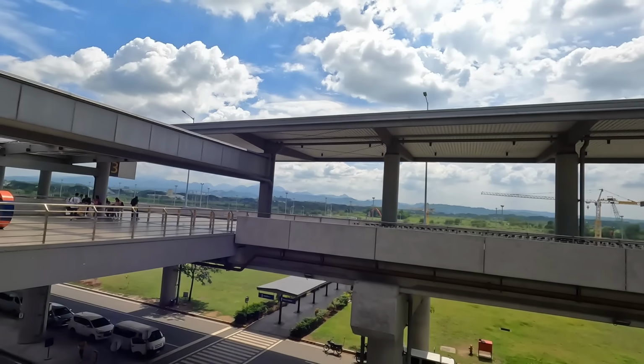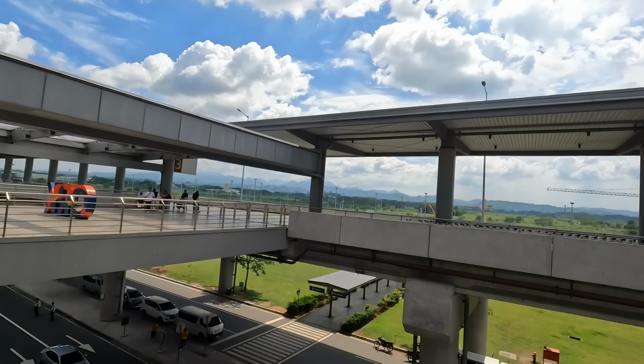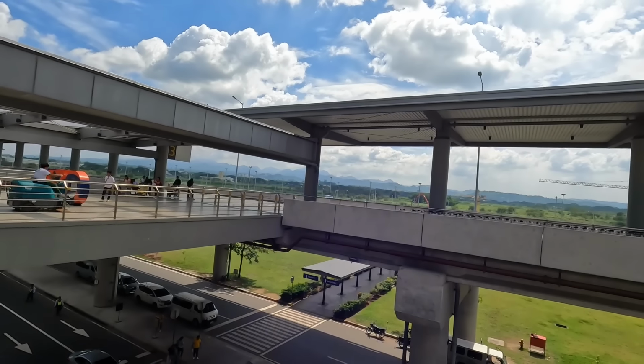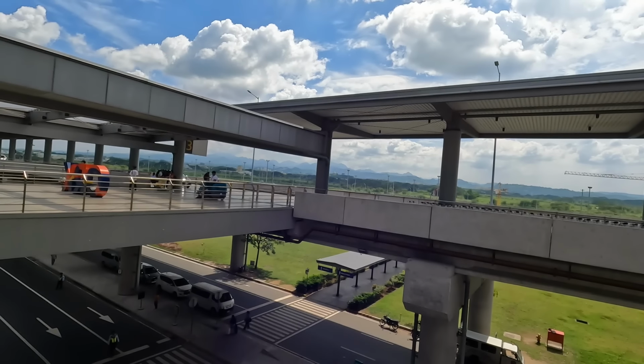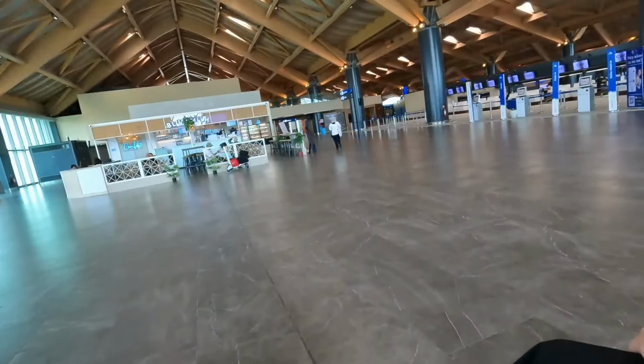Also, look at the mountains in the background over there. These are so impressive. I haven't really seen these mountains yet because it was always overcast. Today is the first beautiful day here in Angeles City in Clark, in Pampanga province. These are, I think, Sagada and Baguio, like that type of area here in Luzon. So, just north of where we are. Very impressive.